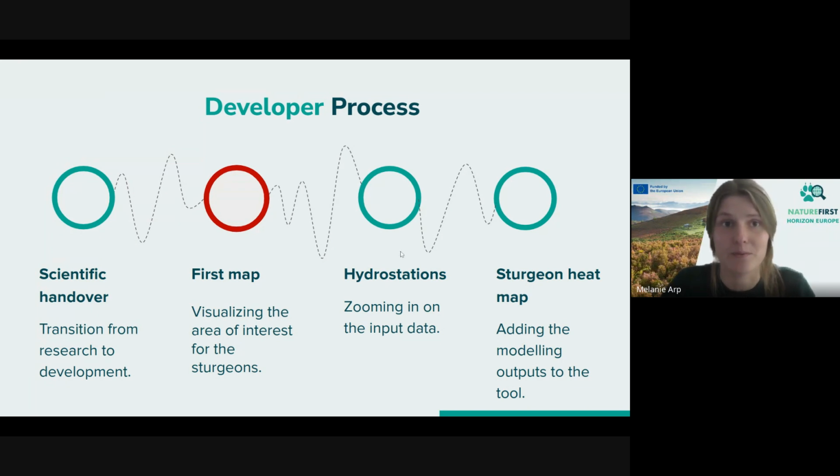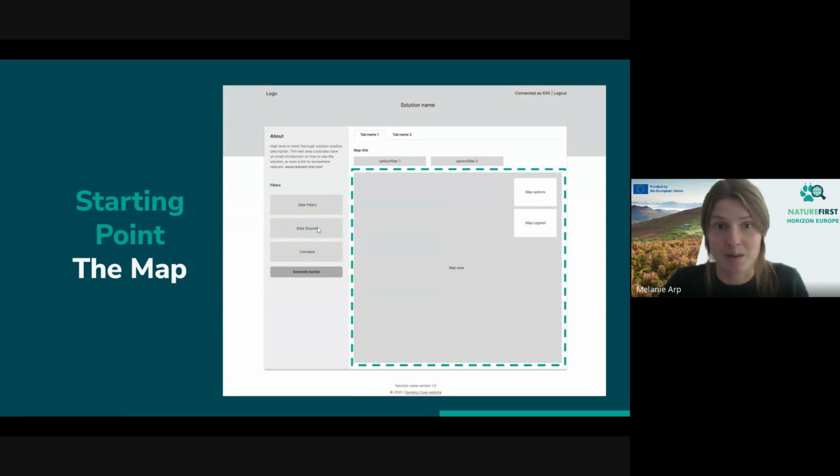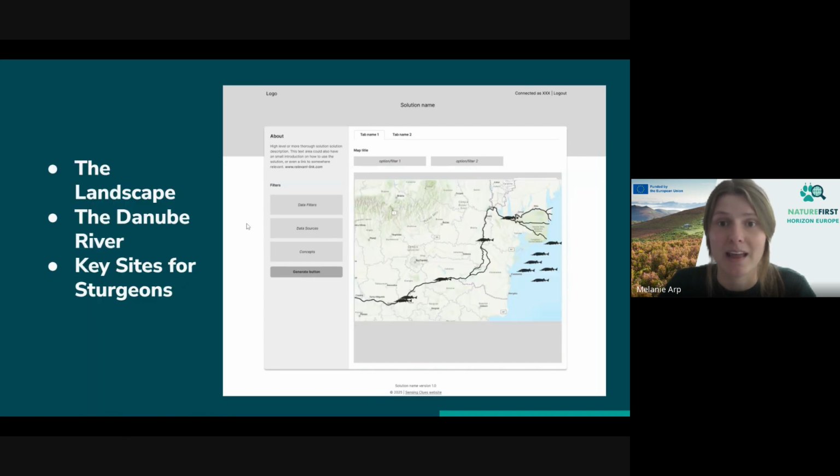In particular, because for me at least the topic was quite new. Marian already knew a little bit about sturgeons because he's affiliated with DD&I. But we still wanted to get a good grasp of what this area is, what we're looking at, and where these sturgeons are located. So, coming back to the design of the tool, we start with the map element, this big square, which is the most important, really. It draws the eye first, so that's where we started, getting some things on the map. We're talking about elements like the landscape, the Danube River, and some key sites that Anna has already talked about a little bit.